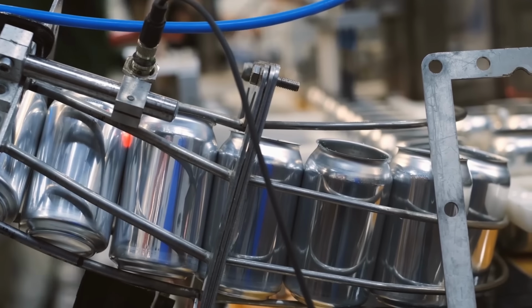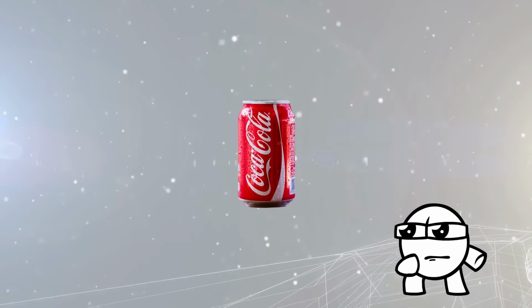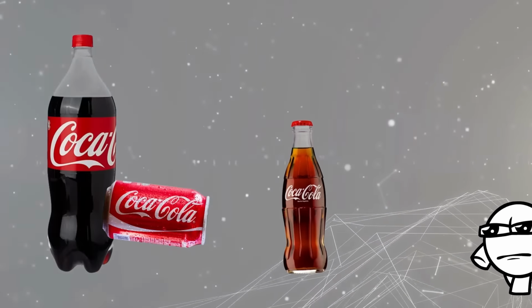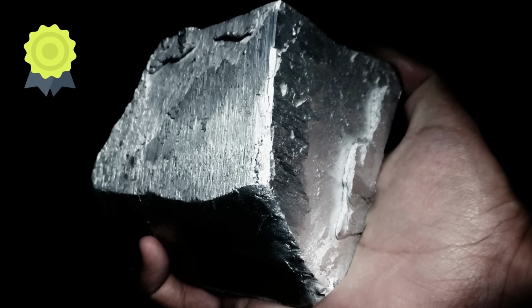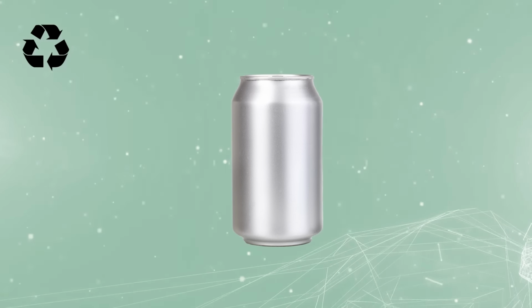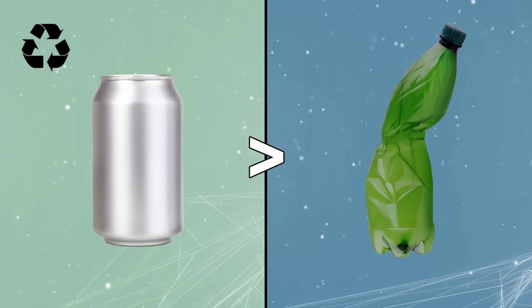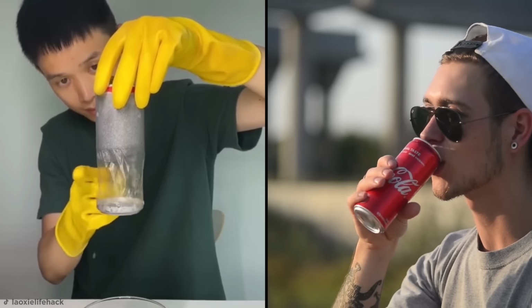But if manufacturers have to go through the trouble of coating every can with this protective layer, why not just do away with cans altogether in favor of purely using glass or plastic bottles? Well, not only is aluminum the most abundant metal on Earth, but aluminum cans also have a much higher rate of recycling compared to plastic and even glass bottles. So the next time you crack one open, not only are you in for some refreshing bubbles, but also a true taste of ingenious everyday design.